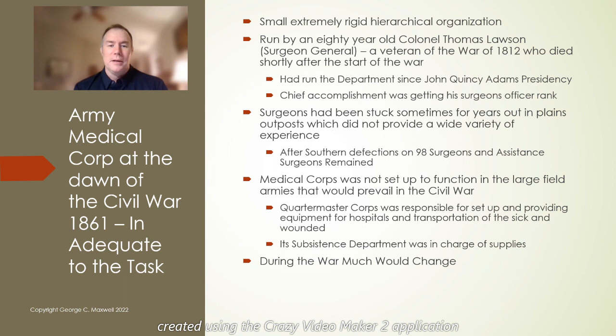So he had run things in the Surgeon General's office for the Army for decades. And that meant that you didn't see a lot of upward promotion, and little had changed. His chief accomplishment, as I say, was in the 1840s when he was able to get officer rank for his surgeons. And he stuck surgeons in various little prairie forts, sometimes for a very long time.